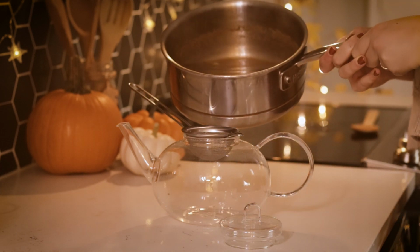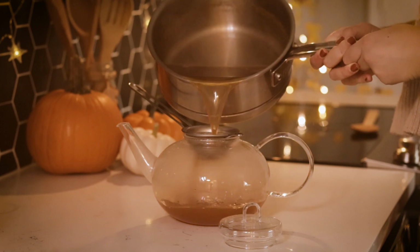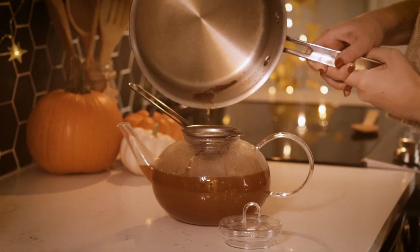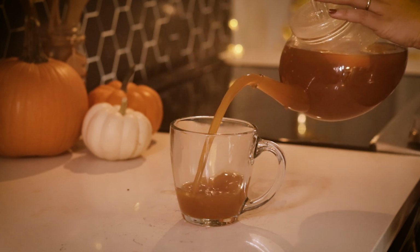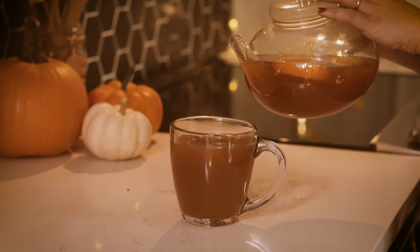My tea is finally ready, and the house is cozy and decorated and smells amazing. All that's left now is to enjoy the ambiance I've created and keep dreaming about the wonderful days yet to come.